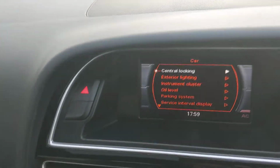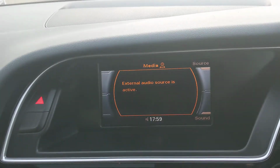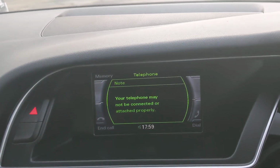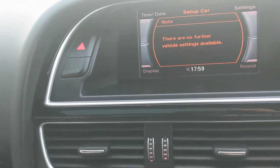So we've got DAB radio. It's full outside. Multimedia. Just traffic reports. Telephone. You've got the car menu. Just a setup tag.